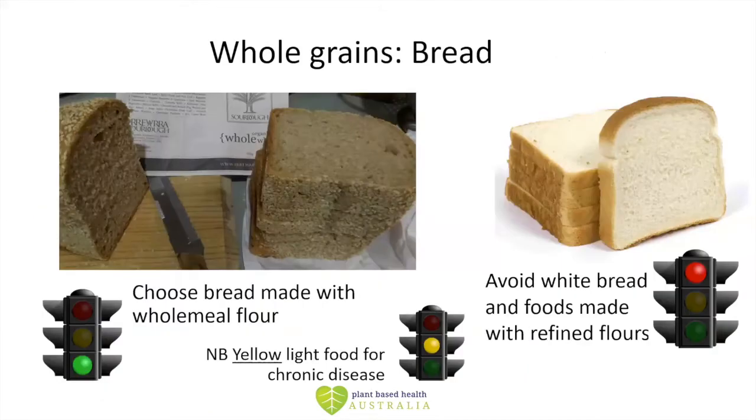So if you are going to eat bread, choose a bread made with wholemeal flour. So if you're very healthy, we give a green light to a bread made with wholemeal flour, but we do say it's a yellow light food if you have chronic disease. And maybe in the short term, if you're trying to reverse insulin resistance, you should actually avoid bread, because even if it's wholemeal, it's the whole grain milled into flour, and that can make a difference. But definitely avoid white bread and avoid foods made with refined flours.